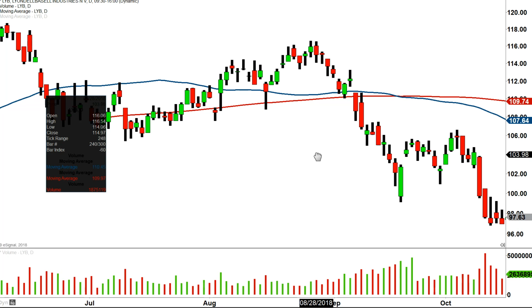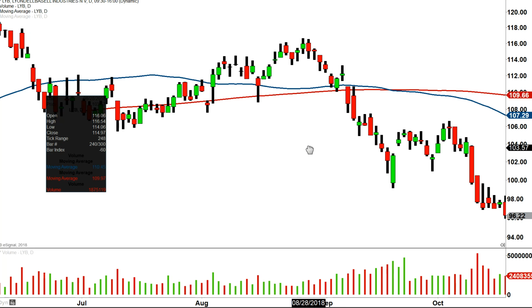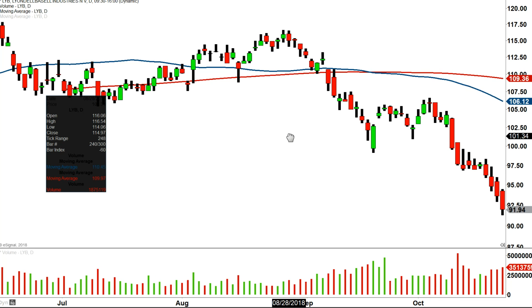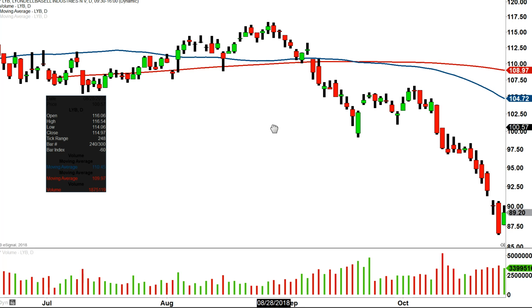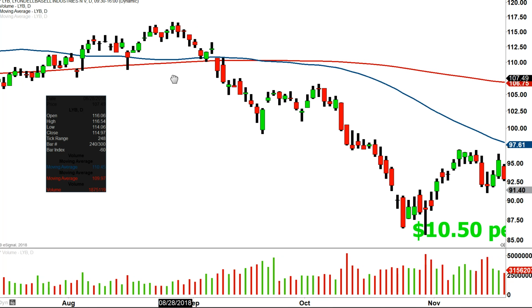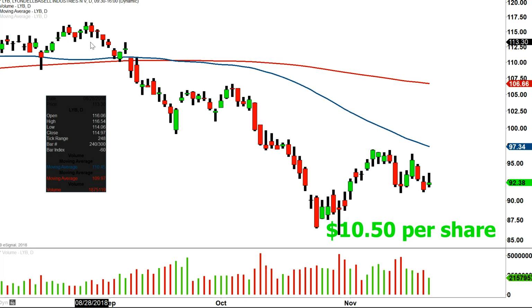So it does a little bit more consolidating right there. And then right there, the breakdown. And then from that point, things just get quite ugly. And that whole move right there before it did finally start to bounce was a $10.50 per share profit window. Again, not saying anybody played it perfectly and made $10.50 per share, but a lot of wiggle room there. And honestly, people probably got pretty close because that was a very nasty move to the downside.